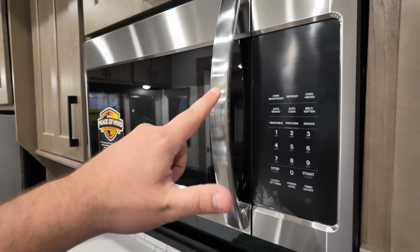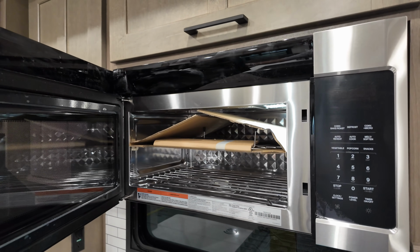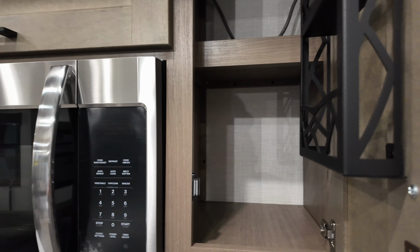I don't know why they have this, but I like it. I've never actually used a convection microwave before, so I don't know if there is a good use for 2 of them. I'm sure there is, or they wouldn't put it. But yeah, you get a convection microwave.